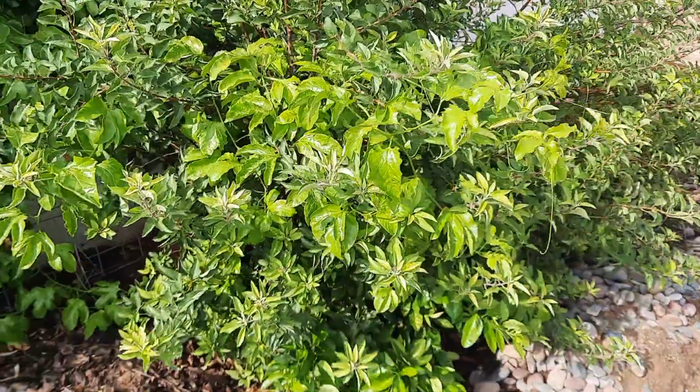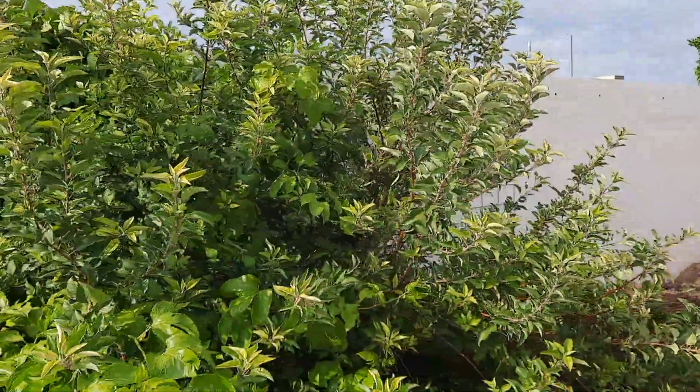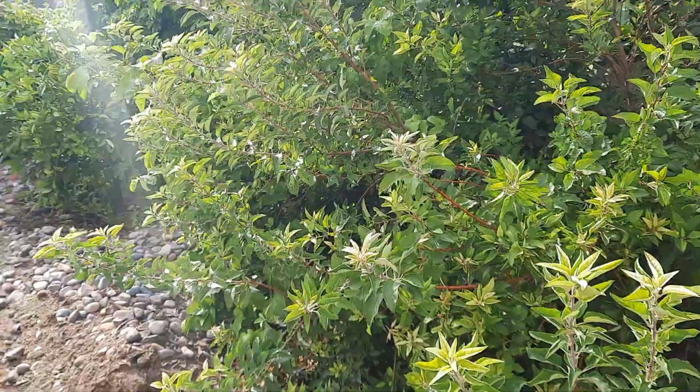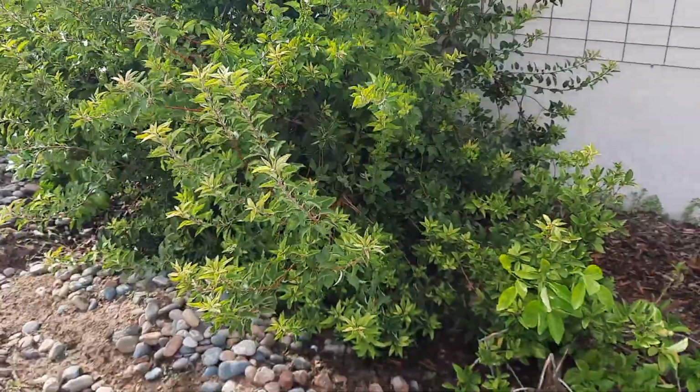Over here we've got an apple, big apple, growing over here on the side. And then it goes into a couple smaller citrus. So see, you can make this look good and have it also highly prolific.